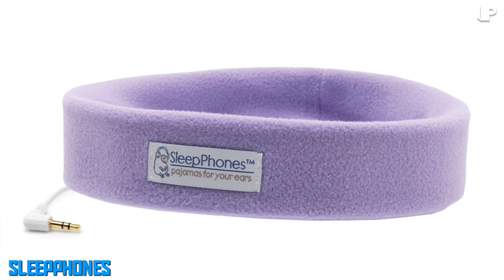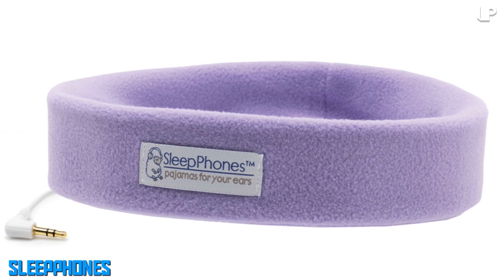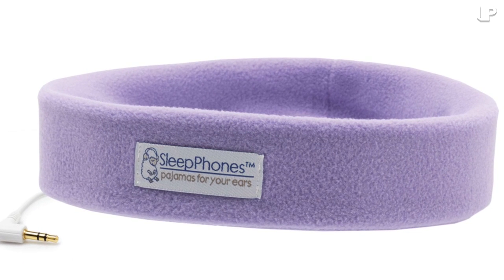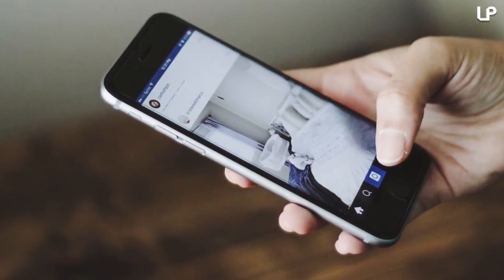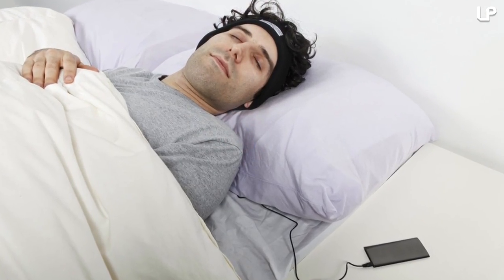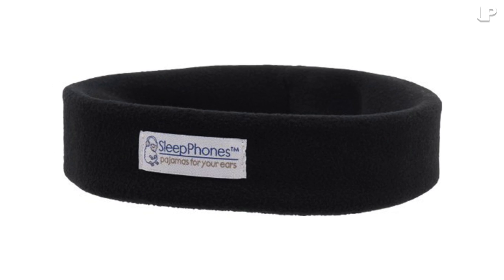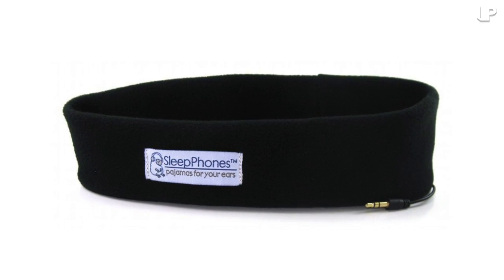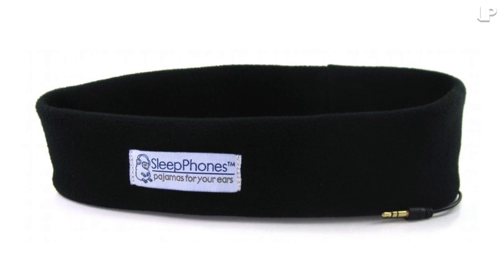Number 8. SleepPhones. SleepPhones wrap around your head like a sports headband, with the added bonus of being a set of headphones that attach to your favorite listening device, whether it be an iPod, cell phone, MP3 player, or tablet. It is the perfect attachment for travelers who want to listen to music while they sleep. They come in wireless and corded options, with some supporting built-in ambient sounds and Bluetooth ability to connect to TVs, PCs, smartphones, or other capable devices.